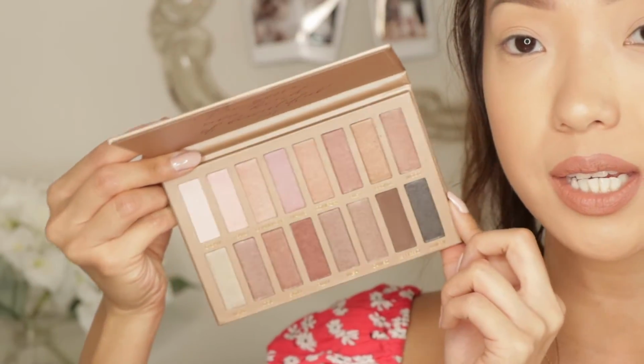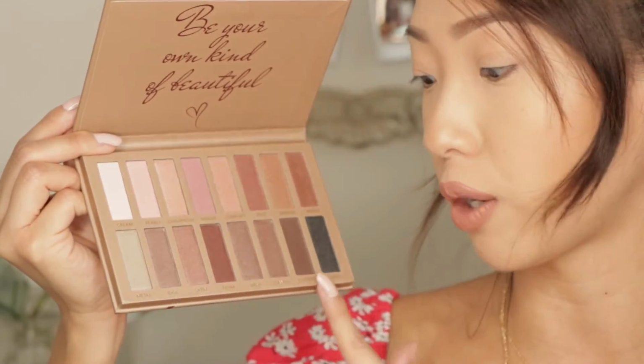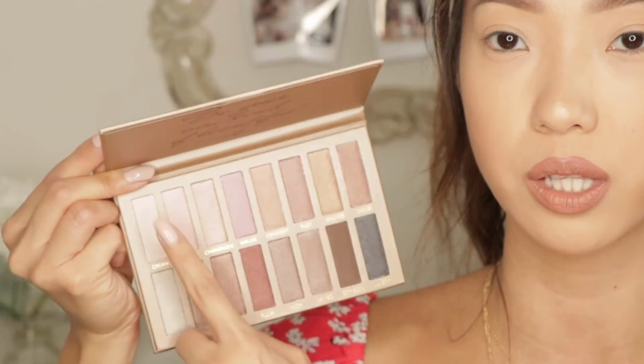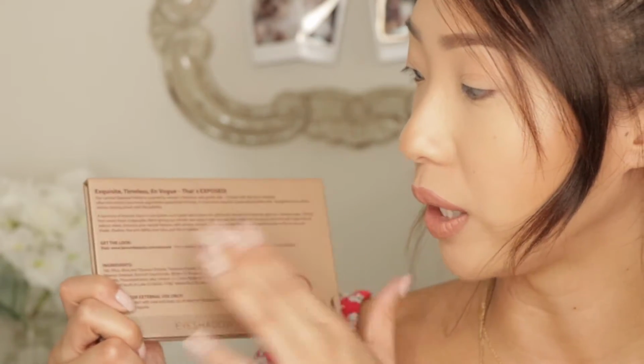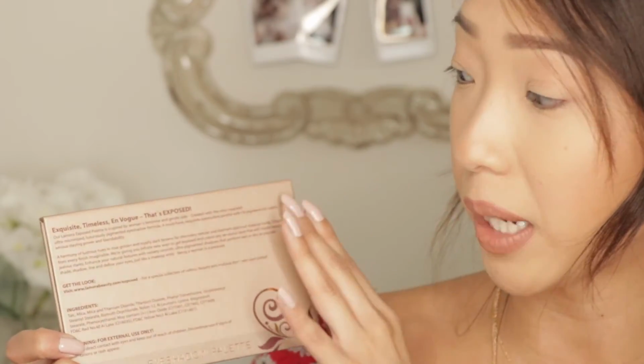So there are 16 total eyeshadows inside the palette, and underneath each eyeshadow are the corresponding names. It looks like there's just 2 mattes here, and then the rest are shimmer eyeshadows. The back of the palette will have your ingredients, some website information, and information on the palette. There is a warning at the bottom.